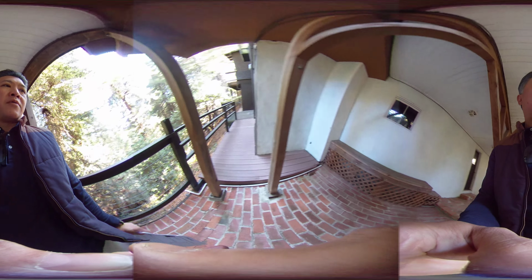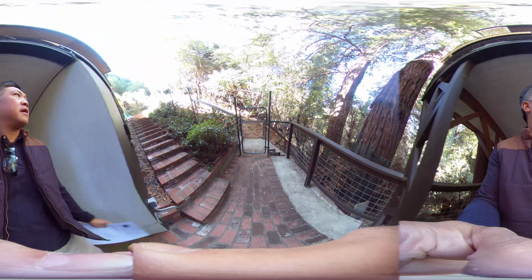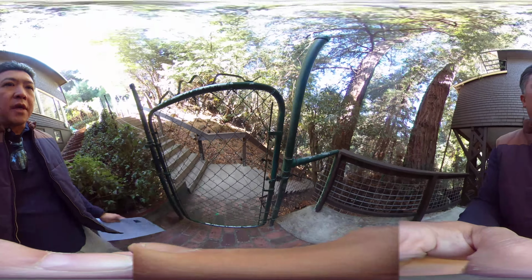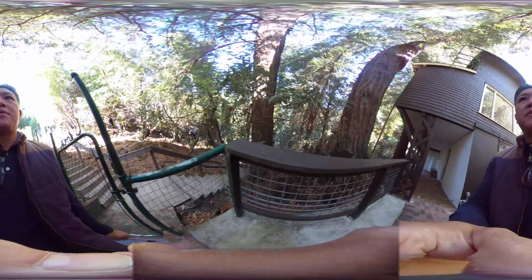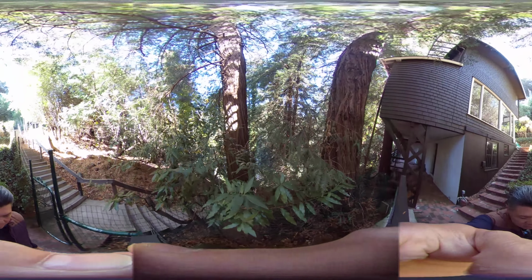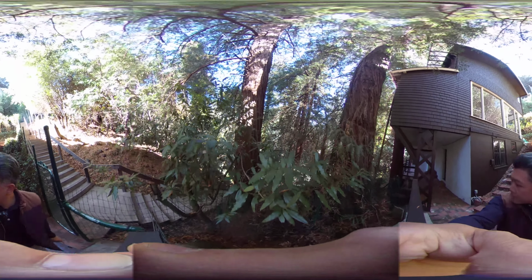So a little creaking as I walk past that, but we have this outdoor area, which is laid by brick, and then here's access to the steps, which again I believe goes to downtown. See all that. Okay.